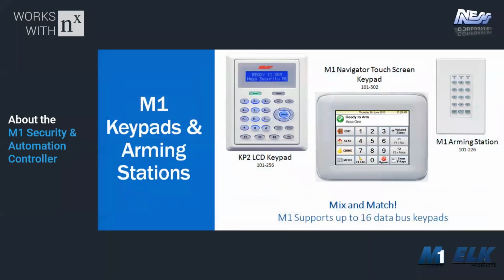There's 3 different main keypads that we've got: the LCD keypad, the touchscreen, and the arming station that can be used perhaps in a garage or warehouse where you don't want the full display near the main entrance points. You can mix and match up to 16 keypads to fully control the system.